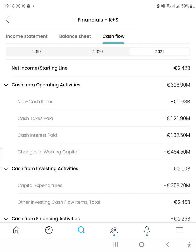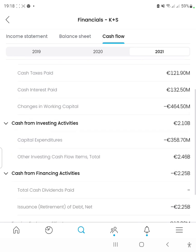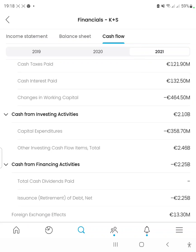And investment activities 2.10, which is actually quite strange because we usually see a negative figure in this aspect of the cash flow statement. So capital expenditures was negative 358 million. So it spent 358 million on capital expenditures, so increasing property, plant and equipment. Investing cash flows, so whatever it invested in, it managed to gain 2.46 billion euros, which is really good.